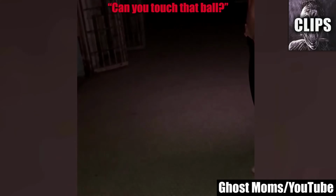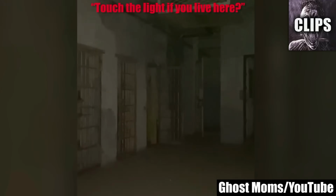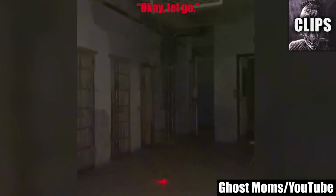Can you touch that ball? Touch the light if you live here. Oh, thank you. Okay, let go.